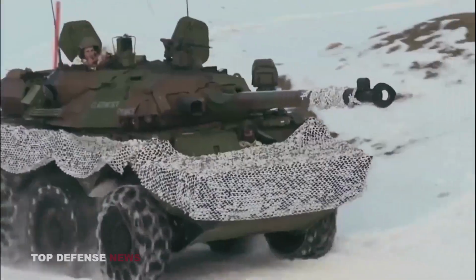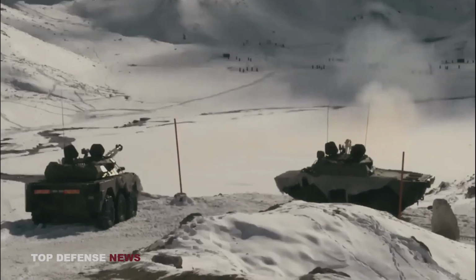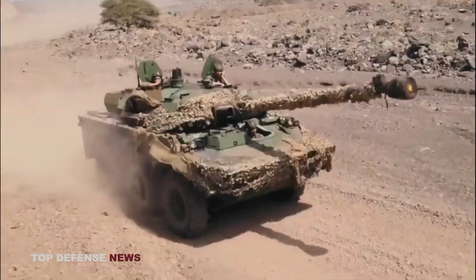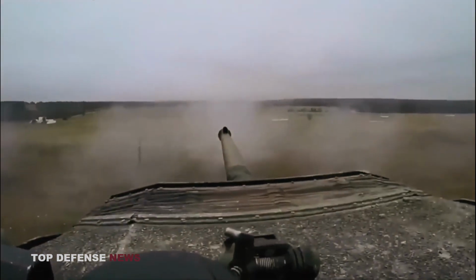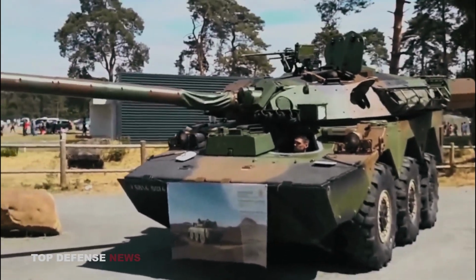The aging AMX-10RCs have wheels and light armor in addition to a large caliber tank gun. The wheeled armored combat vehicle known as the AMX-10RC has 4 crew members, 6 road wheels, and a 105mm cannon and 2 7.62mm machine guns in its turret. The vehicle only weighs 16 tons and is lightly armored.